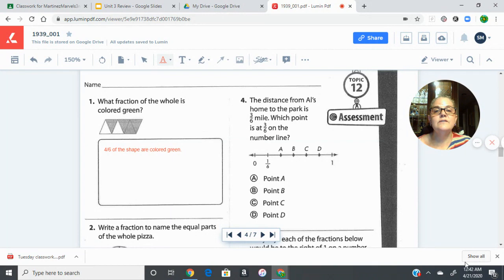Number 4, the distance from Al's home to the park is 3/6 of a mile. Which point is at 3/6 on the number line? So between 0 and 1, it's been broken up into 6 pieces. Which letter is sitting on 3 out of 6, or 3/6? So here's 1/6. Is it going to be point A, point B, point C, or point D?